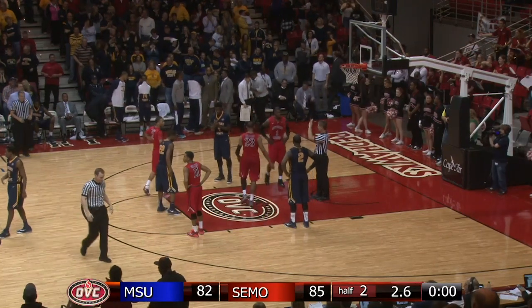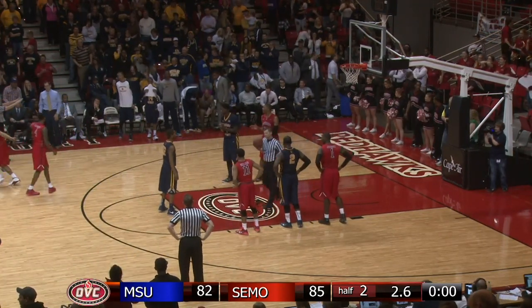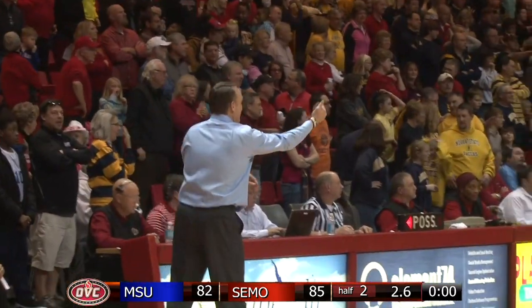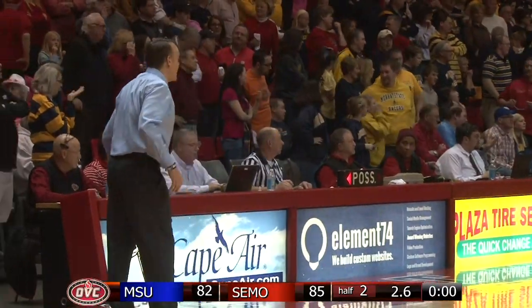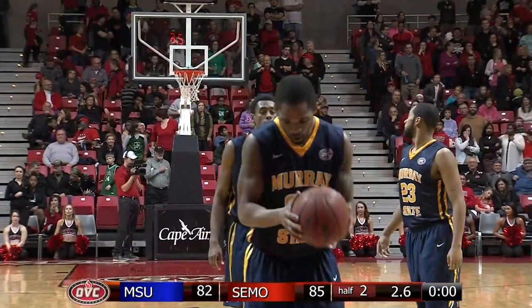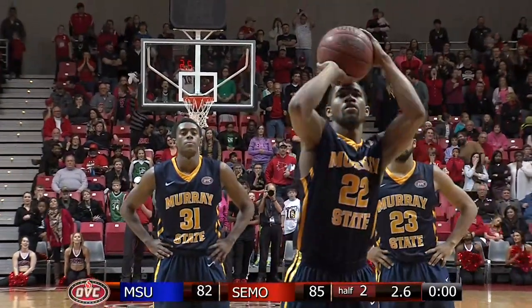Wow. How about that? Unbelievable. I don't know if Southeast Missouri could have played that any worse. T.J. Sapp was streaking down the floor, pulled up at the top of the key, under control. Well, a lot of Southeast Missouri pressure, they just bumped him. A lot of pressure. Got to make all 3 to tie it.